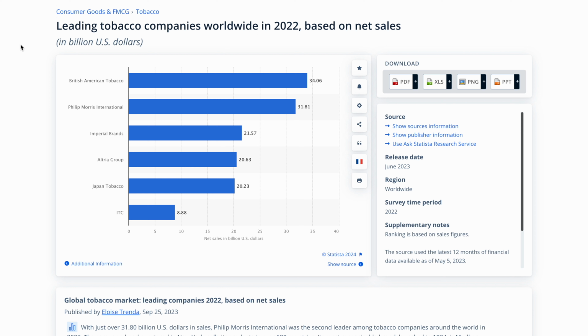They're by far the number one in sales, and I believe they are in the top three in terms of volume. A direct consequence of that is that making cigarettes is essentially cheaper for British American Tobacco than any other company.